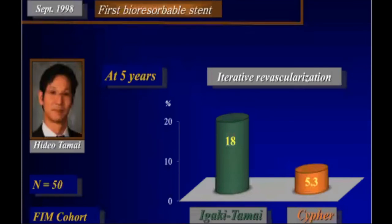However, in September 1998, the first bioresorbable stent by Igaki-Tamai showed that at 5 years, the iterative revascularization was higher, at 18% compared to 5.3% in CYPHER. Remember, CYPHER is the first generation DES.